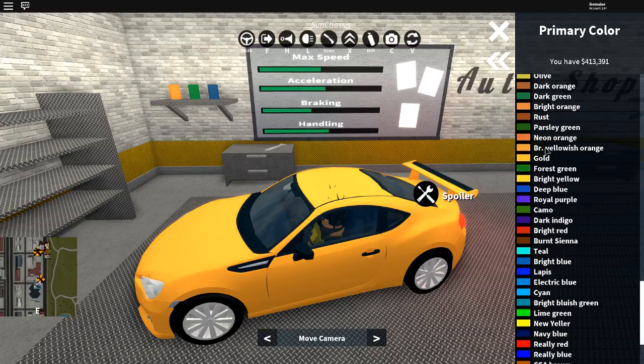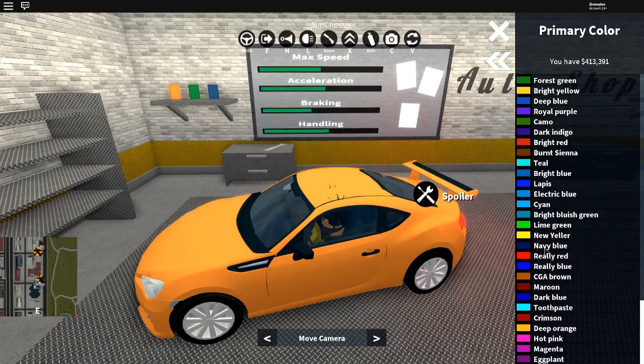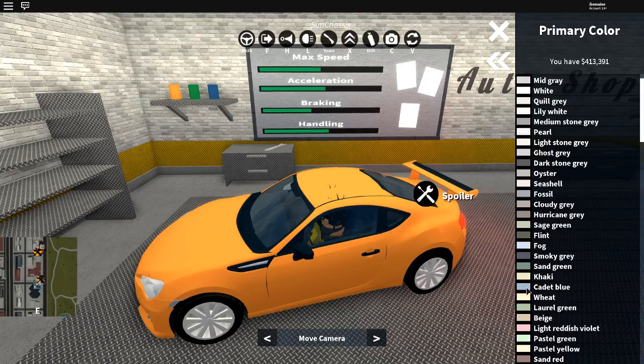Let's see this one. It was brighter than this. Let's see this neon orange. It was brighter than that though. Bright orange. It's kind of like this. The one I was looking at was kind of like this orange, but it was brighter. I'm gonna go with this, but it was a little bit brighter.